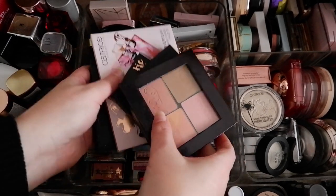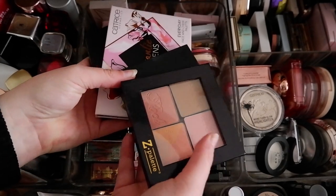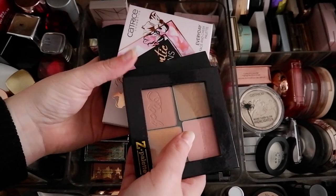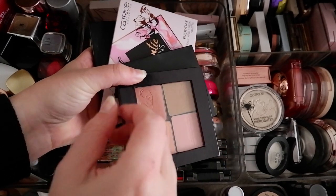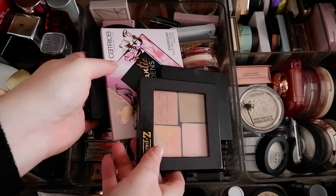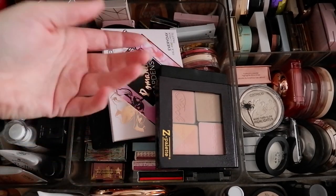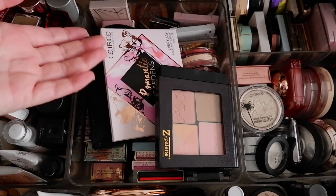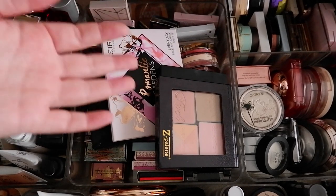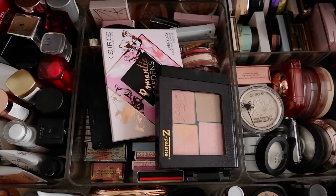But I do have like four cheek palettes that have blush in them, and those I haven't shown you yet. All of these have blush, bronzer, and highlight. So I could have featured these in every single one of those videos that I've done so far. However, I wanted to put my contour palettes with my bronzers and my more highlightery palettes with the highlighters. So that's why I split it up.